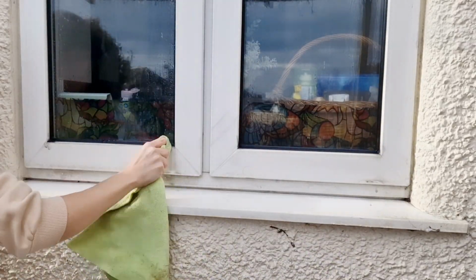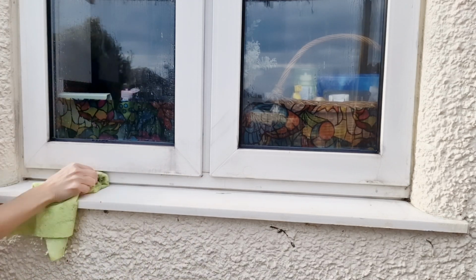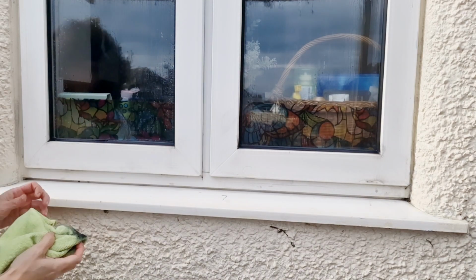But if you watch, look at all the black that comes out. Does anybody else get this? I found it really, really annoying. Like it was just pouring out of the corners. I'll show you in a minute.